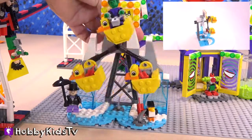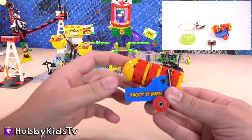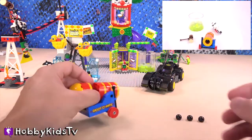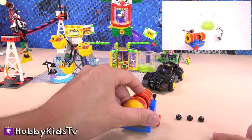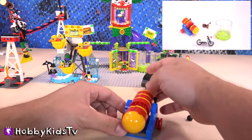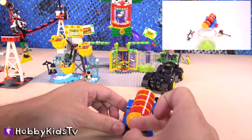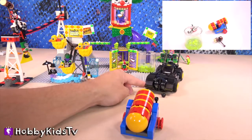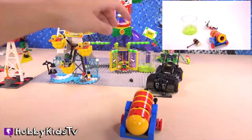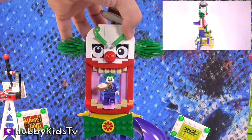The kit also has this awesome little shoot-o-matic cannon. And the cannon comes with 3 black cannonballs. Let's get it loaded up. Boom! Boom! I think Batman's had enough. Whoa! Whoa! And last but not least, we've got JOKERLAND with the big clown face.